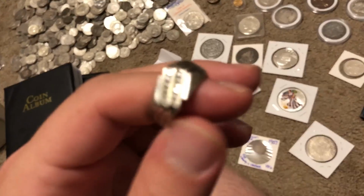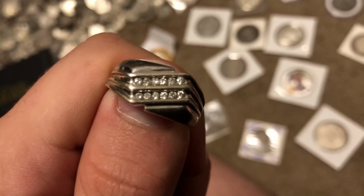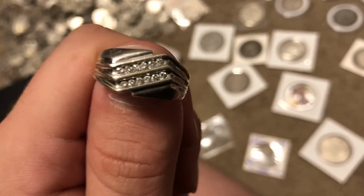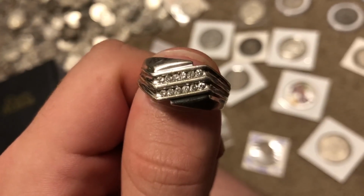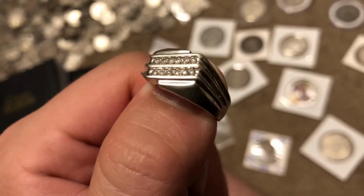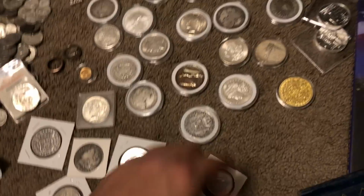And I've got this really nice stainless steel. Nothing special about the band. But those are real diamonds in there. Oh, and excuse me, this is white gold. A little bit of white gold, a little bit of stainless steel, and then those are all white diamonds there, all real diamonds. So, nothing too special about that.